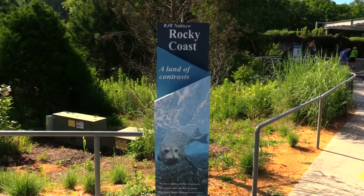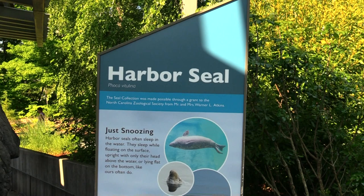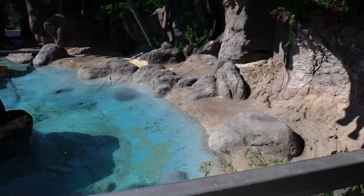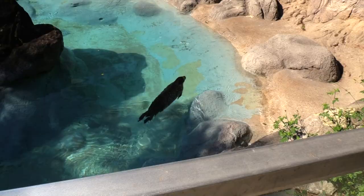Our next area up is Rocky Coast. And we're gonna see some harbor seals. Yeah, underwater. It's the harbor seal habitat. One of the seals just swam out from hiding.